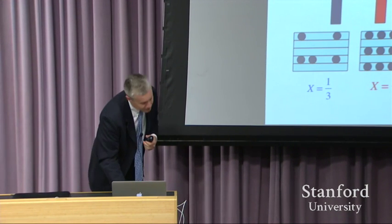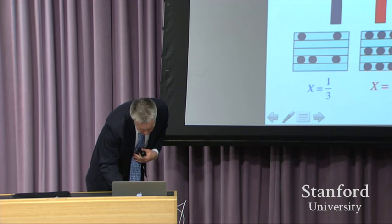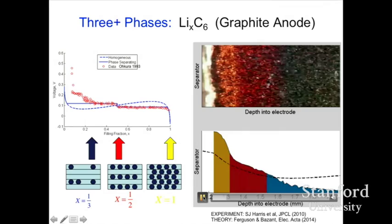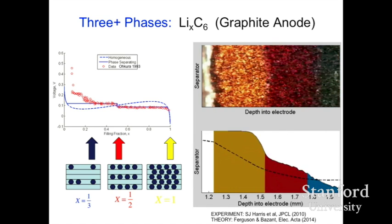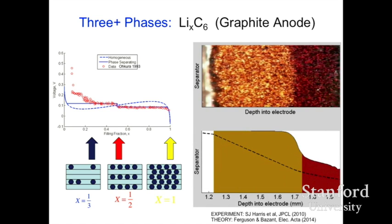The top is the movie, the experiment, and the bottom is the simulation. We're just fitting one parameter here, which is the tortuosity of the electrode, basically a factor accounting for the diffusion properties in the porous electrode. The important thing is the model is able to predict when the different phases pop off. The blue color was the low density phase, the red was the 1/2, and the yellow was the full. And the dashed line, which you don't see in the movie, is our prediction of the electrolyte concentration of lithium that you can't see.